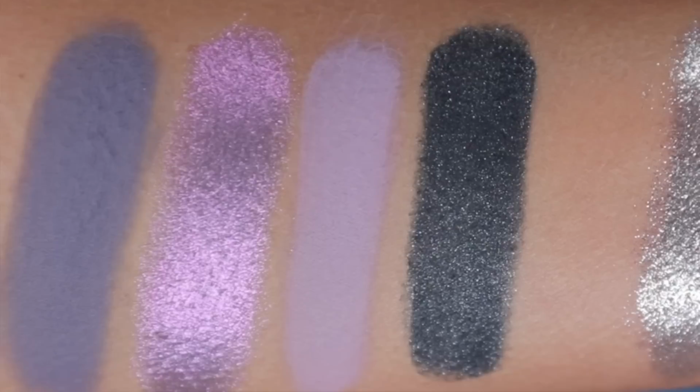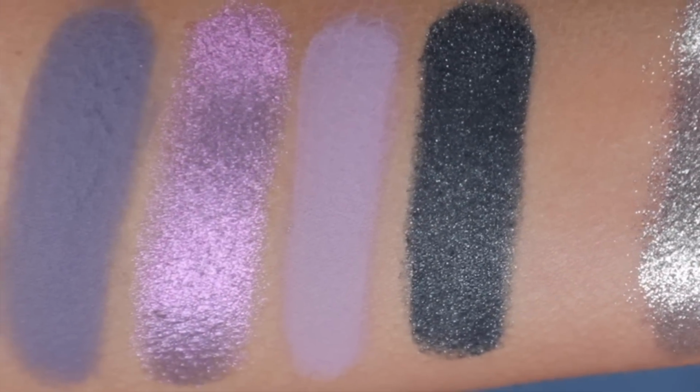Next, I'm going to put Kaleidos Twilight Rush. Again, I love the quality of this. I do like this quad even better because it is purple leaning. We do have a pretty duochrome in here. I love the black with the sparkle. I think the quality in here is amazing, but I do hope that in 2024 Kaleidos will bring us some fun, bold color stories again. I would love to see that because their formula is so good.